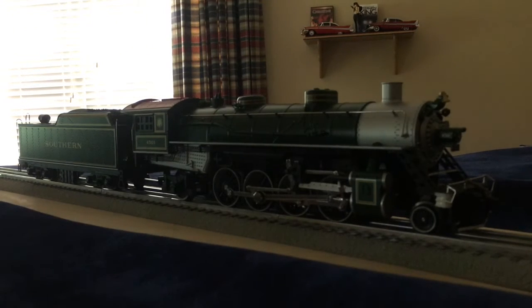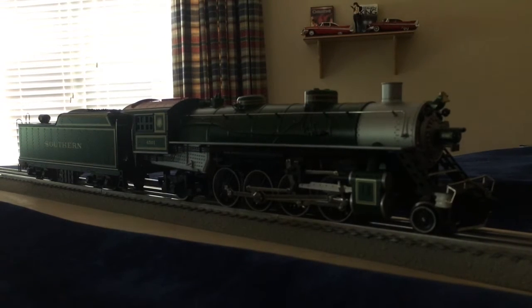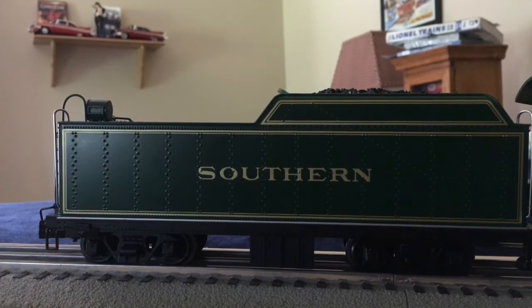Now, as nostalgic as I am to that, and as much as I like it, I knew that if I wanted to do this engine a lot more justice, I decided to remove the old sound system, upgrade it to Trainmaster Command Control, and really get it up to the standard that I would like it personally. The first thing for me when upgrading this locomotive was to gut out all the old electronics so that the new electronics would fit in.